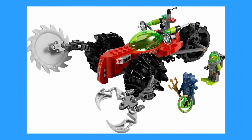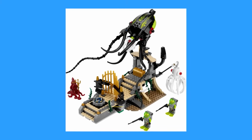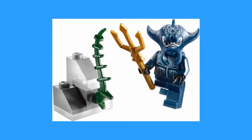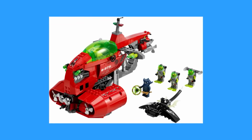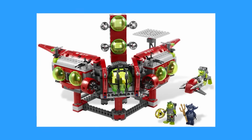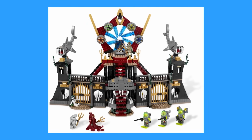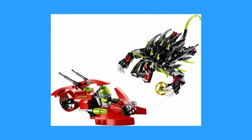Unlike other LEGO underwater exploration themes, Atlantis went beyond shipwrecks and treasure chests. It gave us ancient ruins with pillared Parthenon-esque structures reminiscent of mid-5th century BCE Greek architecture. The LEGO Atlantis theme also introduced a rich underwater kingdom populated by original sea creature characters, each with their own unique designs like the Barracuda Guardian, Hammerhead Warrior, Manta Warrior, Lobster Guardian, Shark Warrior, and Squid Warrior.